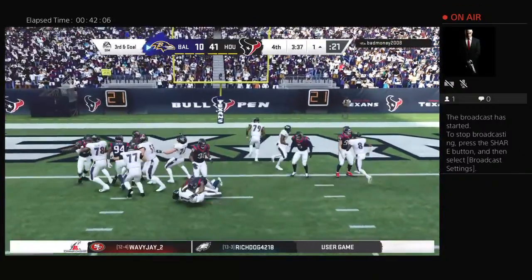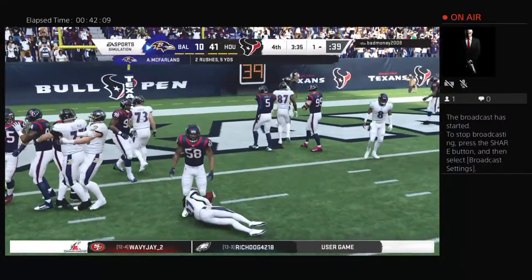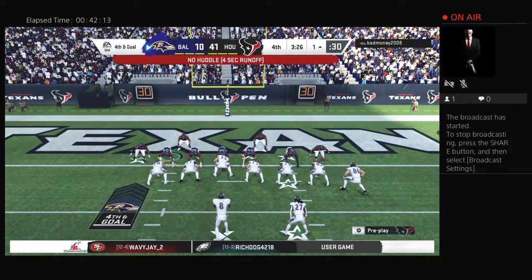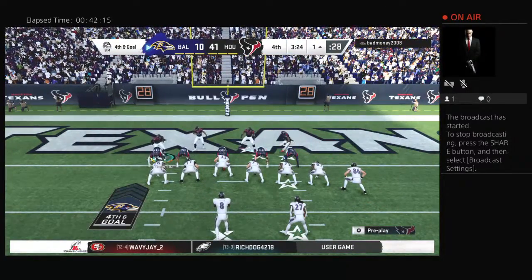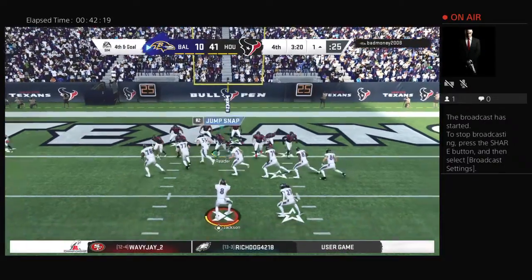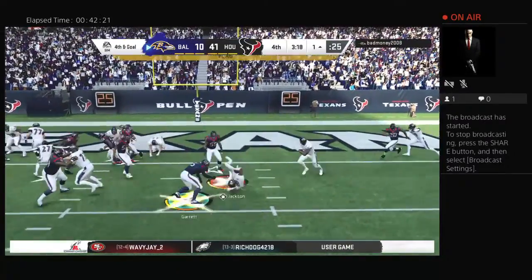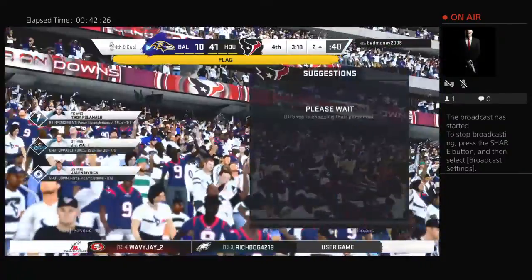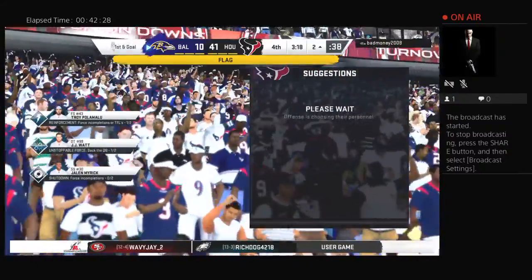On 3rd down, McFarland. And he's going to run into a brick wall right in the middle of the field, and I don't think he got there. No gain on the play, and what to do now on 4th and goal. Oh, and they had it stopped short of the first, but a penalty marker down, and that looked like a clear face mask to me.